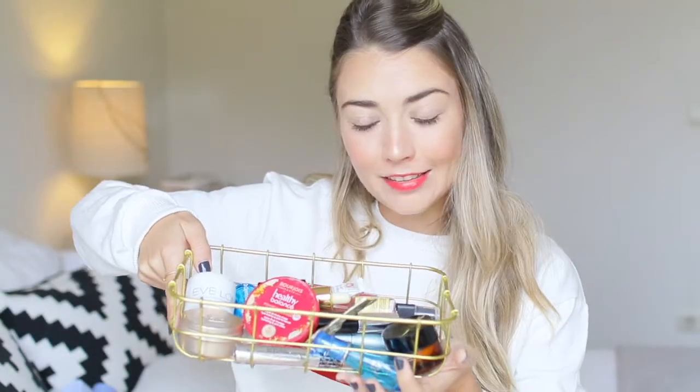Now I have this little basket. This has more little skincare products and makeup, so I'm gonna keep going really fast with skincare. I also have a mini of the Lom Cleanser. This stuff is so good.